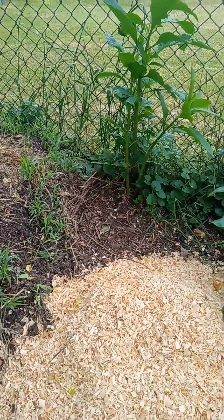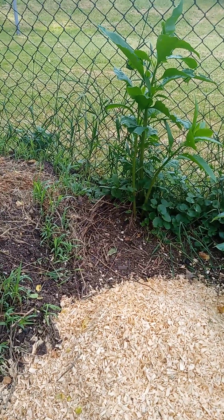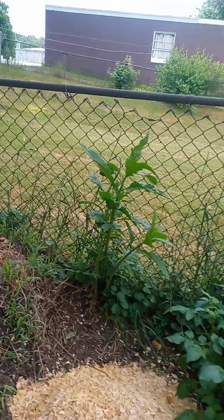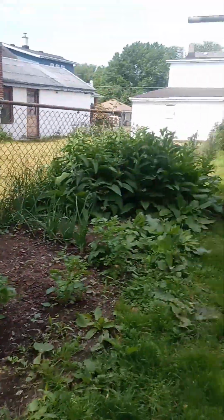We might transplant that over there. I might do it this year. We'll have to see. Maybe I'll harvest that. But good old poke salad, and really good for pain and stuff like that.